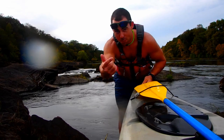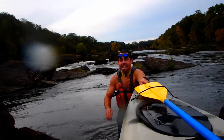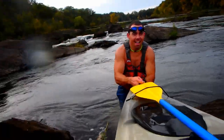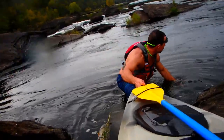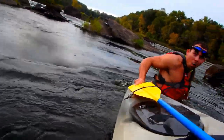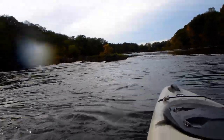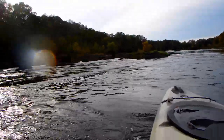On the other side, so we pull it back up over the rocks to give it a try. Oh man, it's going to take a turn. Hopefully this isn't too deep. Woo! Alright, see how this works. If I can get off this rock, I got to get straight really quick.